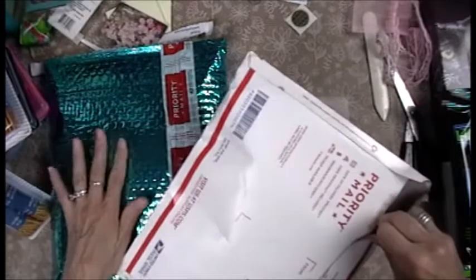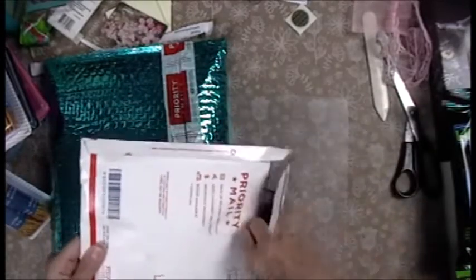I have two packages here. Both are from Sabrina Kaye, bargain shopper. If you don't know who she is, I'm going to link her below. I was in a swap on her page, so I'm sure that one of these is a swap and one of these is a wish. I have a feeling that this one is the swap. It was a teeny tiny embellishment swap.